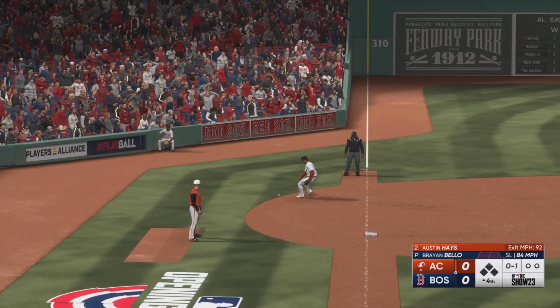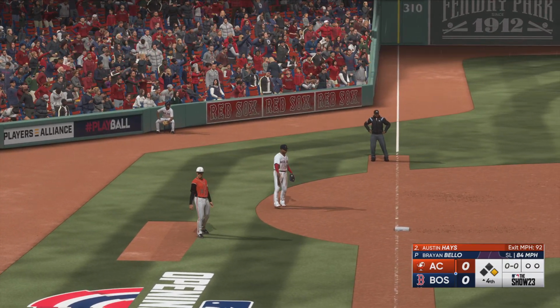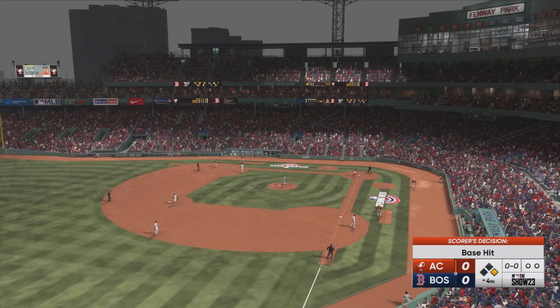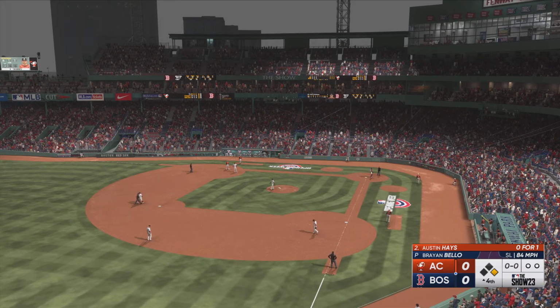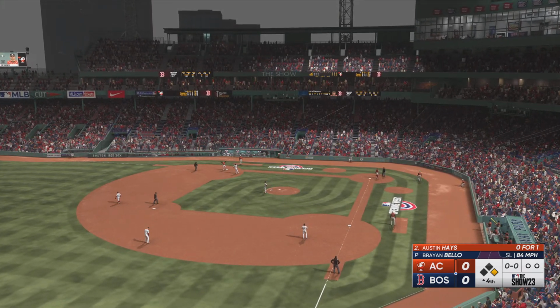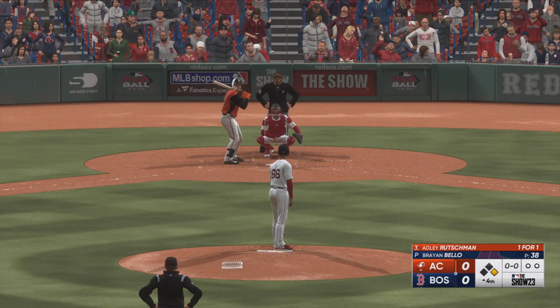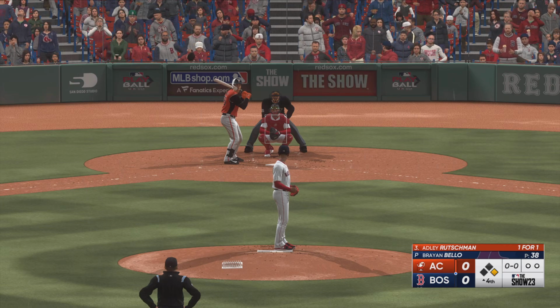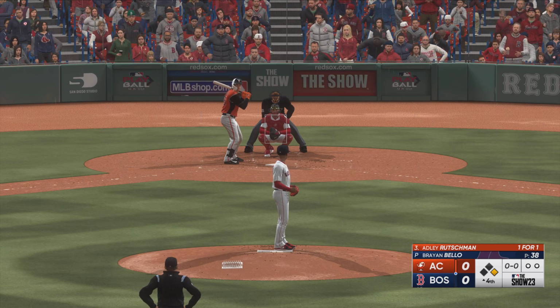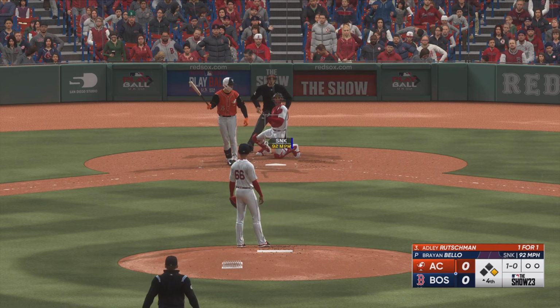Knocks it down. He decides to eat it. He's in safely, and now there's a runner at first. Now catcher, Adley Rutschman. And he's already singled in this game. First pitch, and he just misses.